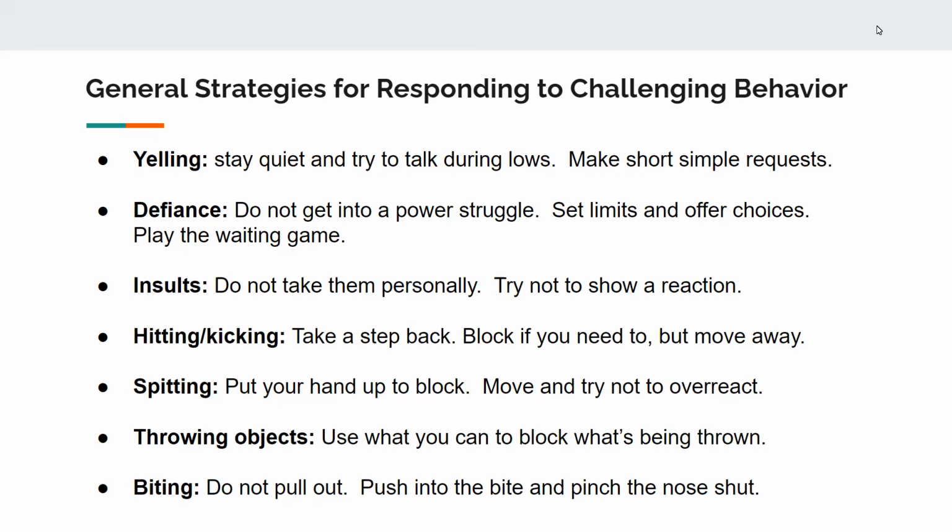Hitting or kicking, it's important, but just take a step back. Block if you need to, but a lot of times if you just move away from that student, they're not going to follow you to try and keep hitting or kicking.